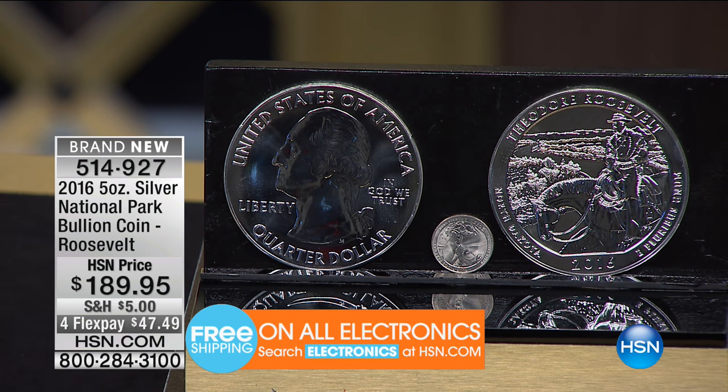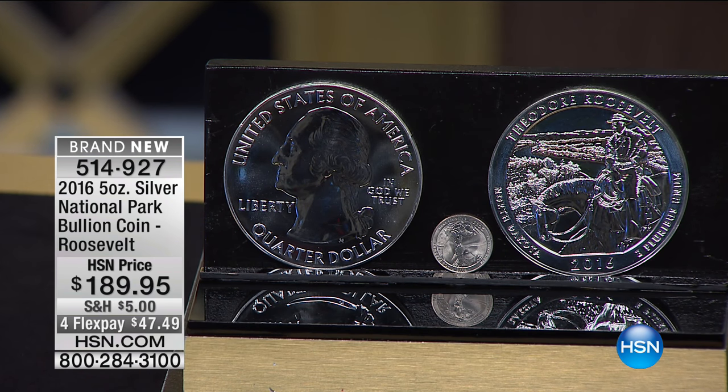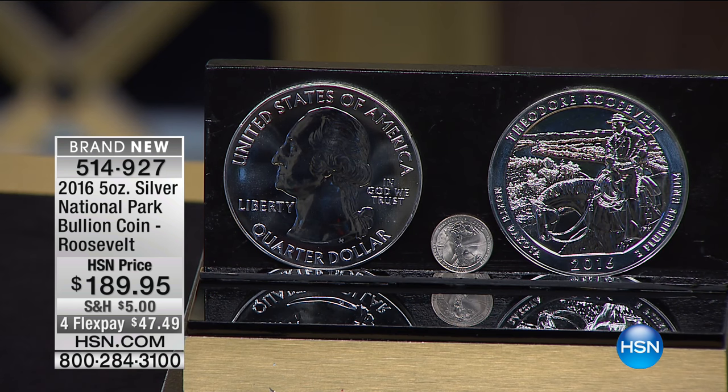Many of the back issue coins all have the exact same amount of silver in them. Now keep in mind, it wasn't that long ago. There's the White Mountain. I still have a few of those. That's 2013, at $199. I've probably got a couple of dozen of those left. I had 300 of those last week. I was able to buy three sealed boxes.